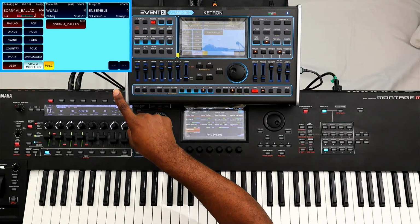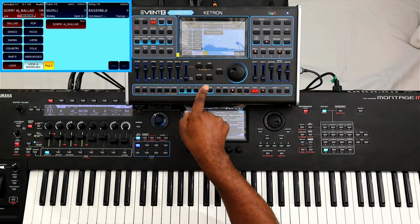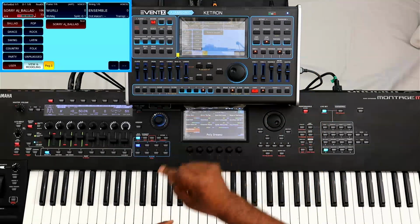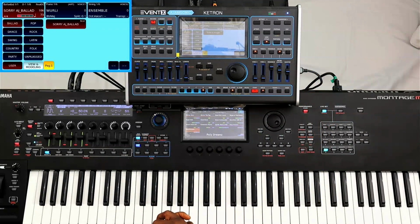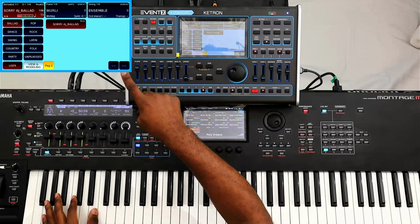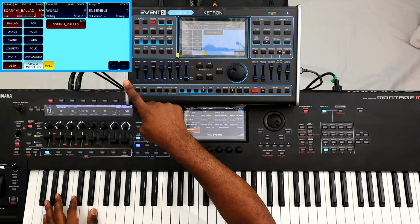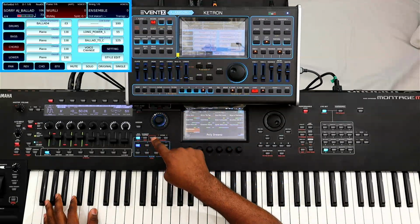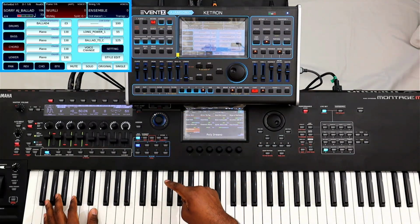So that is the screen of the KETRON Event. The beauty about that is it has an HDMI out port over here. You see a little cable. So I'm able to connect that into my recording device, and so can you. So over there in the corner, you see the KETRON Event screen, and I'm going to go into view and modeling. So that way you can see exactly what we're talking about.